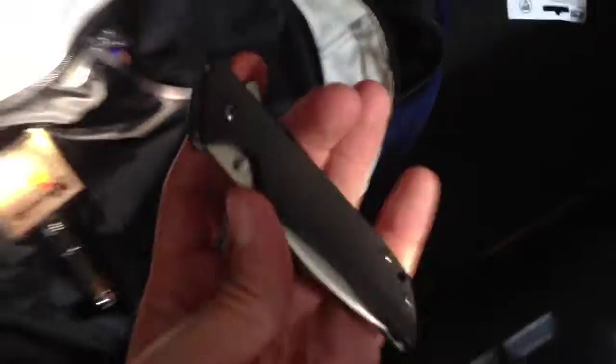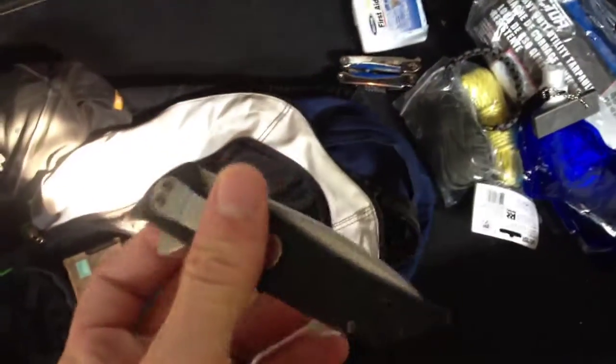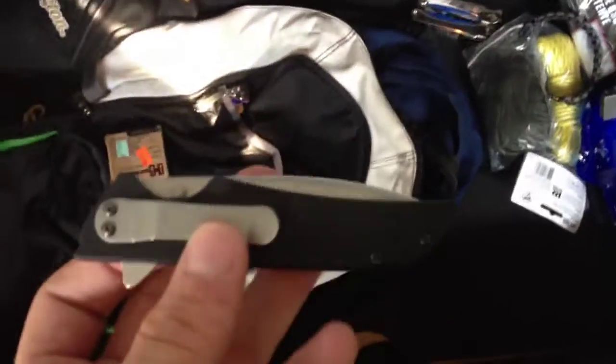Got some 550 cord. Always good to have some extra 550 cord. It's cheap. 550 cord bracelet for more cord. Another little knife I've got is a Kershaw Skyline. I carry one of these with me every day, but an extra one in here is always great.